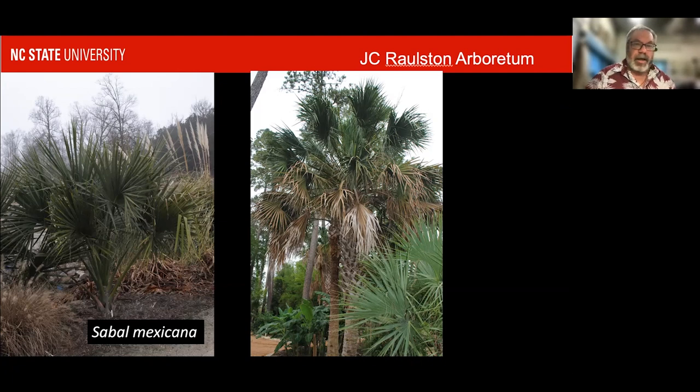Sable Mexicana, the Rio Grande palmetto, obviously from Mexico, grows down along the Rio Grande. It's a really nice heat and drought tolerant form of sable with a stout trunk, grows to 40, 45 feet tall, probably best in 8A, maybe into 7B.